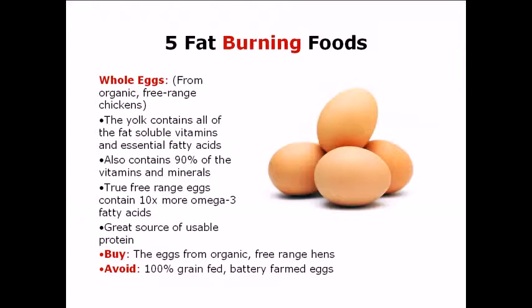Now the reason why I say whole eggs is because the yolk actually contains all of the fat soluble vitamins and essential fatty acids. It also contains 90% of the vitamins and minerals you'll find in an egg, and true free range eggs contain 10 times more omega-3 fatty acids than eggs from battery reared hens. And again, it's another great source of usable protein, but you really need to be getting the whole egg, not just the whites. You've probably got the idea by now. We need to be buying eggs from organic free-range hens and totally avoiding grain-fed, battery-farmed hens. We don't want their eggs at all.